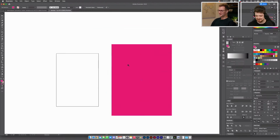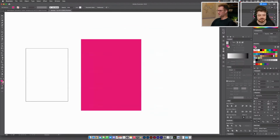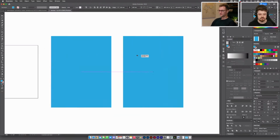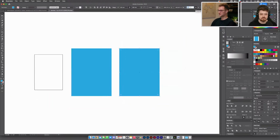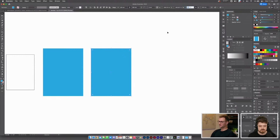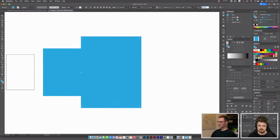So, the sizing that I've come to with my printing, let's just bring this back to a nice blue. The sizing that I've come to is a 30 by 40, which I'm deeming as a standard. That's 30 by 40 centimeters, by the way. And if we scale this up, the next appropriate, I believe, is a 45 by 60.